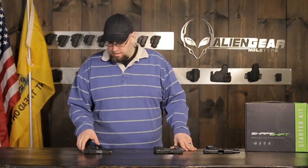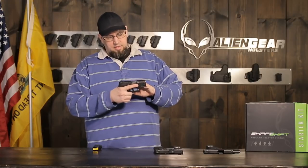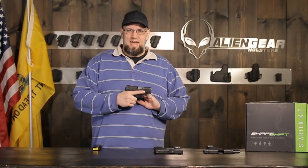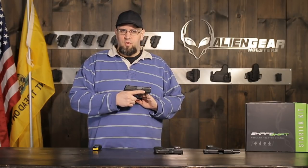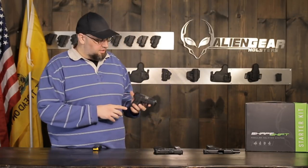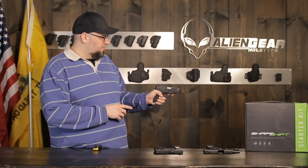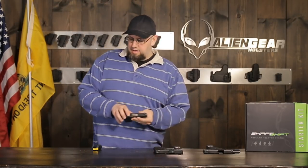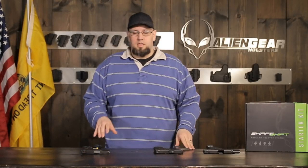I'd really want to pay attention to how they both felt in the hand. And to me, at least, this is going to be different for you, the G2 does feel a little bit beefier, but I kind of like that. I kind of like a little bit fuller grip. And again, just me, I kind of like it taking up a little bit more in the hand, fitting in there a little more firmly. I do like that. But that's just me.